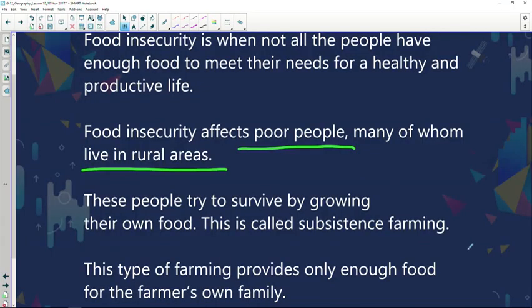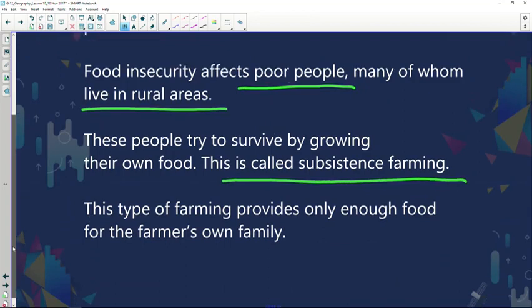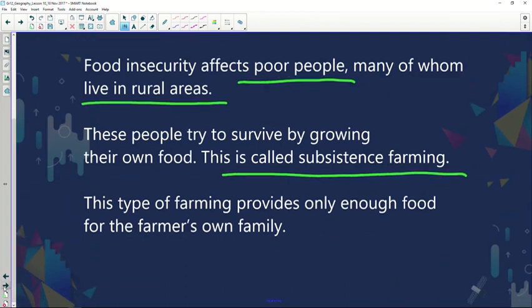These people try to survive, to grow their own food, like I've mentioned before, subsistence farming. Subsistence farming, they do a little bit of everything. It's just to get by, have a couple of cattle, grow their crops. So it's not by selling the product, but just for staying alive and providing for your own family. Now, subsistence farming, and there's the definition, this type of farming provides only enough to provide your own family with food.